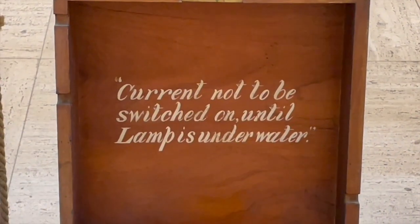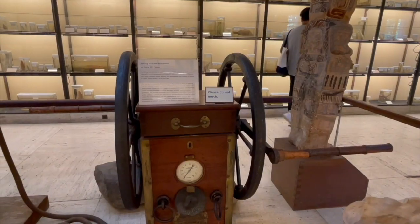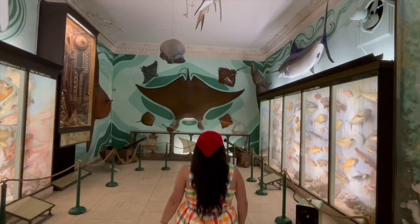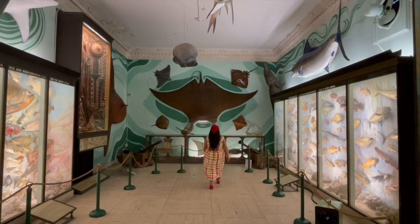So it turns out that I mixed up the Hall of Fishes and the Habitat Room. The Hall of Fishes is a marine biology collection with actual preserved fish in a different house on the property.